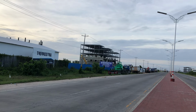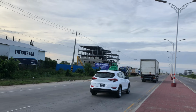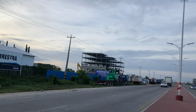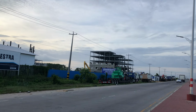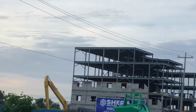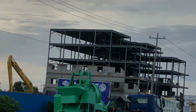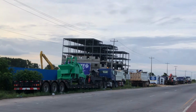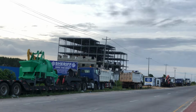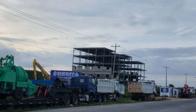What's interesting is the Sheriff Mall next door. So the Sheriff group is building a mall, and they've started to add walls. I don't know why I expected it to be floor to ceiling glass walls, but obviously somebody has a different idea about what that building should look like. And it's beginning to take shape now that they're putting walls up.